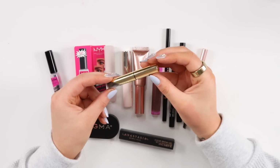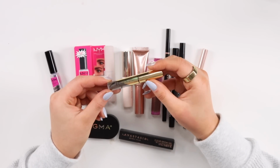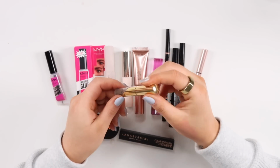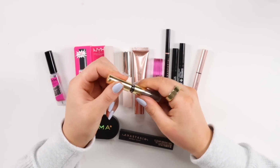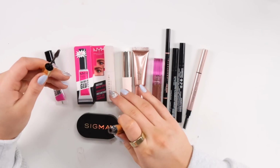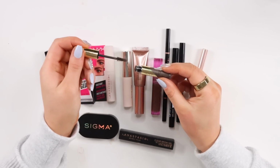And then I have a mini of the Anastasia Dip Brow Pomade gel, right? There's no name or sticker on this, but I'm pretty sure that's what this product is called. Now, I don't really use this one a lot either. Like I said, I'm just more likely to use a clear brow gel. I still need to get some more use out of this one, honestly.